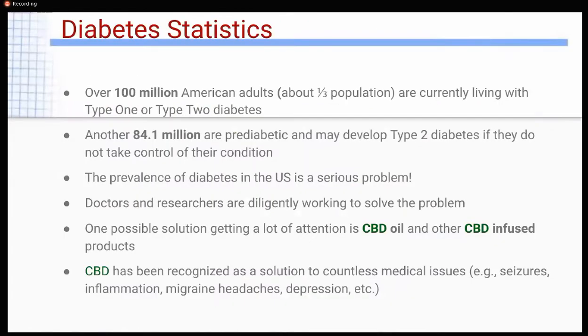So over 1 million Americans, about a third of the population, are currently living with type 1 or type 2 diabetes. So that's why tonight is very important to take this information back to every diabetic or pre-diabetic that you may know. In fact, another 84.1 million people are pre-diabetic and may develop type 2 diabetes if they don't get control of their condition. So the prevalence of diabetes is absolutely very serious in the United States.